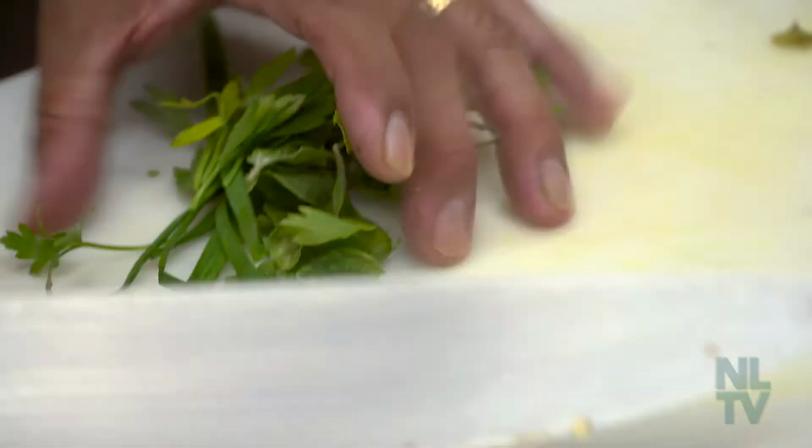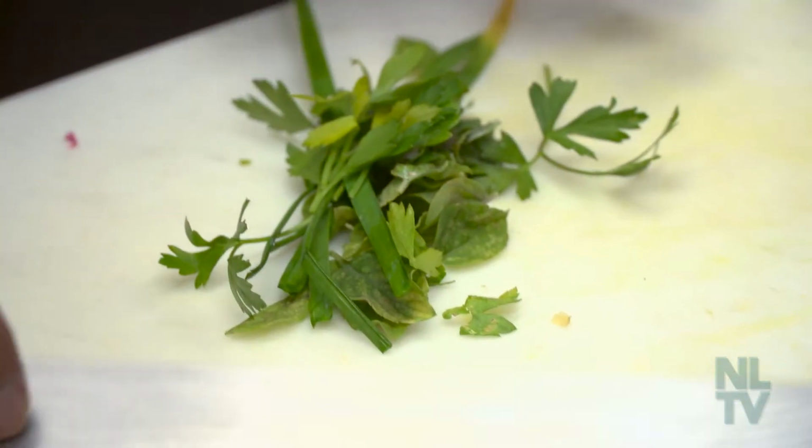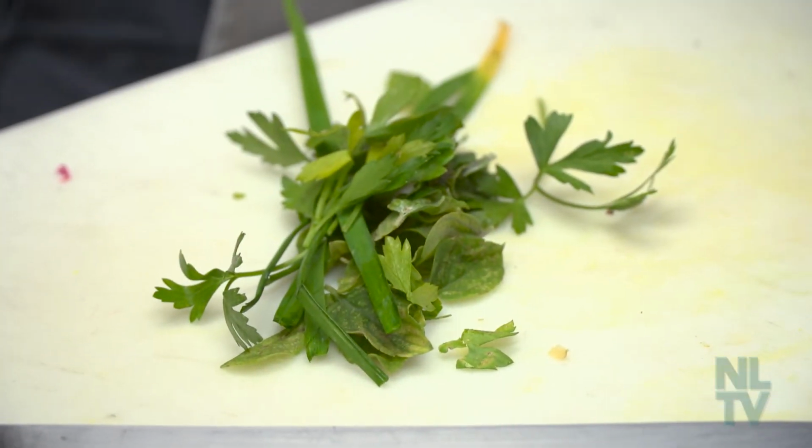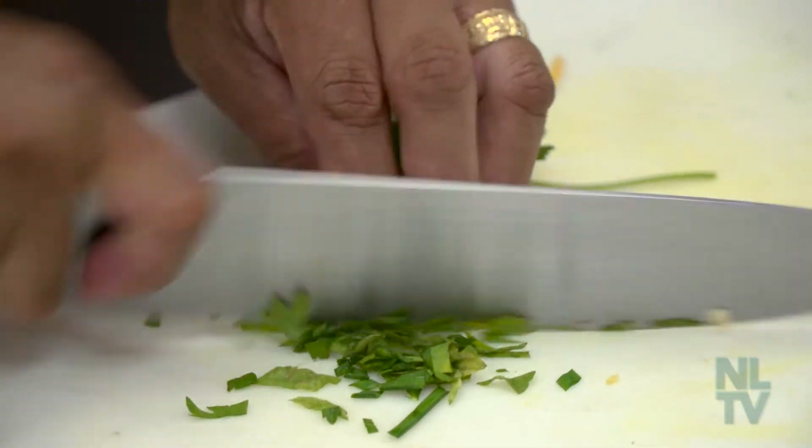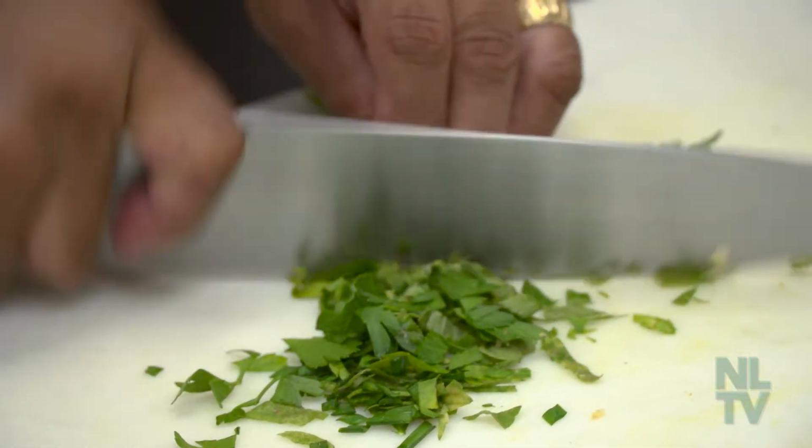So we're gonna have chives here, and basil, and a little bit of parsley. I'm sorry, Mayor. And it's amazing that the garden isn't really that big, and it sustains this whole restaurant. If you wanted to do something like that at your home, it's really easy to do. Yes, and the fresh is the best.